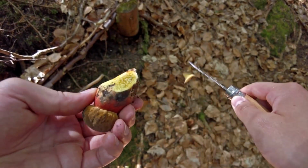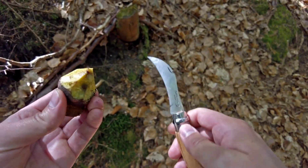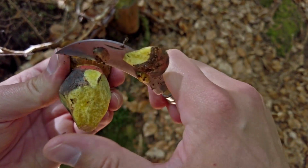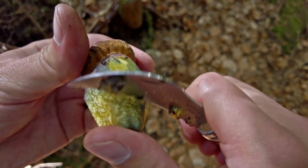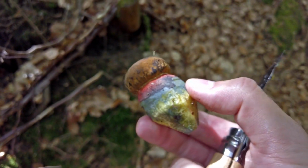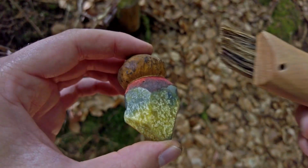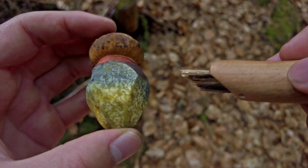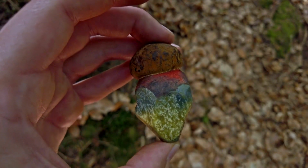Seems to be clean inside, which is great. But it looked so fresh that any bug or slug probably wouldn't have had time to get to it. I'm sorry for having the cleaning so often off the picture, but I'm just getting used to this setup where I can have both of my hands free and show you the cleaning more often. So it's a really nice mushroom.